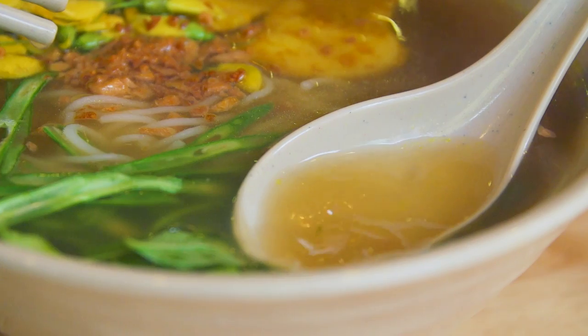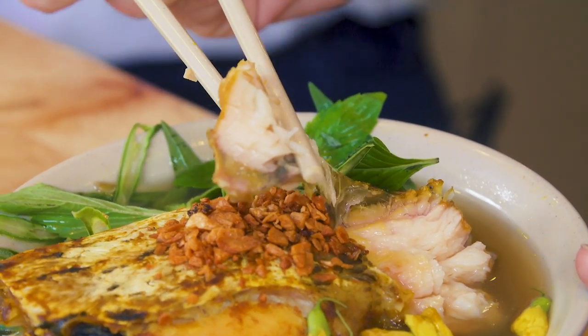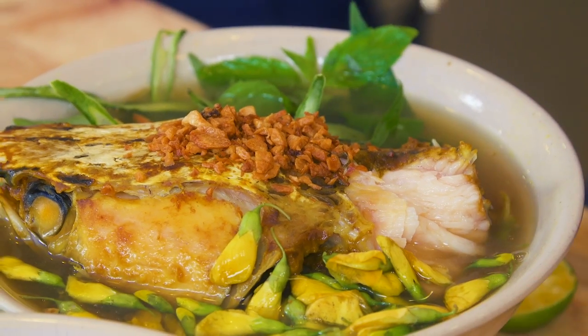It's got that kind of fatty fish essence without being fishy. This is a really unique breakfast though, including the actual head. Oh, that looks good. It's got some skin on there, some meat, put it in our little sauce mixture. Let's try it out. That's delicious. Very hearty, good amount of fat in there.